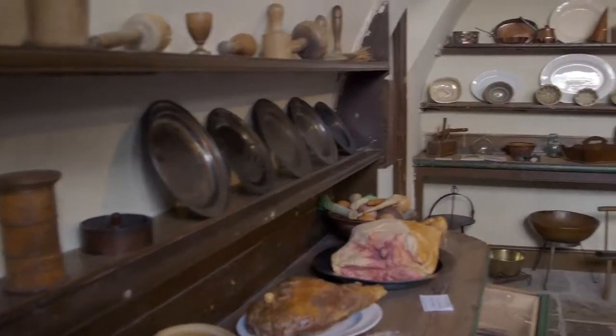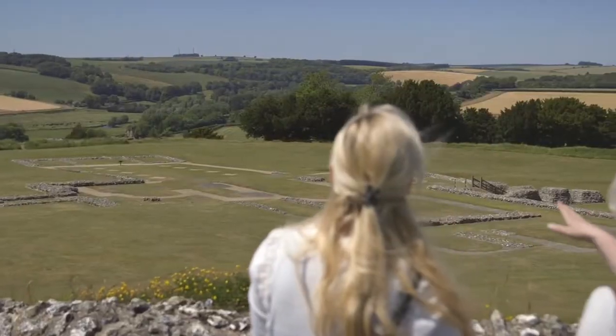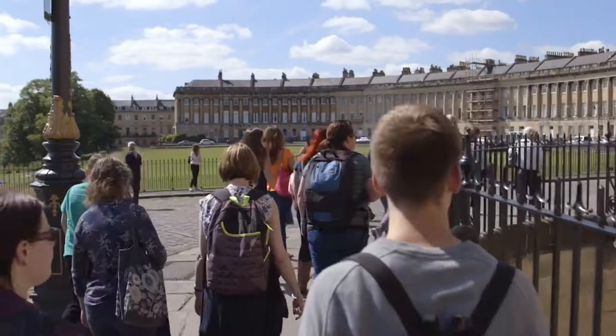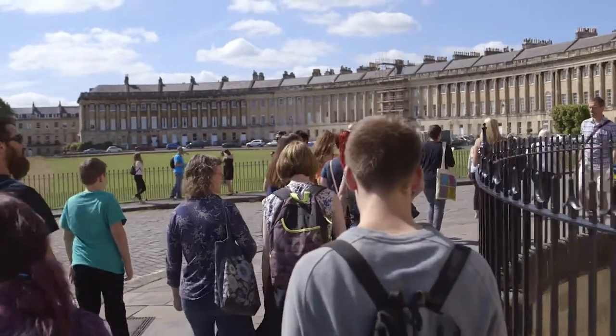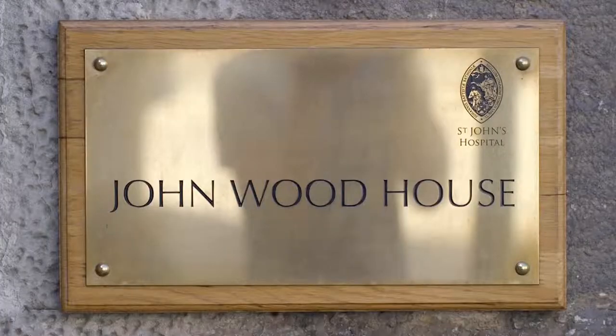I'm putting together a program for a group of exchange students where they're going to come to this tiny little bit of southwest England and look at Roman archaeology and Neolithic archaeology and the glories of Georgian Bath, and then go to Bristol and look at gritty urban redevelopment. And we're going to be comparing that with sites in and around Los Angeles.